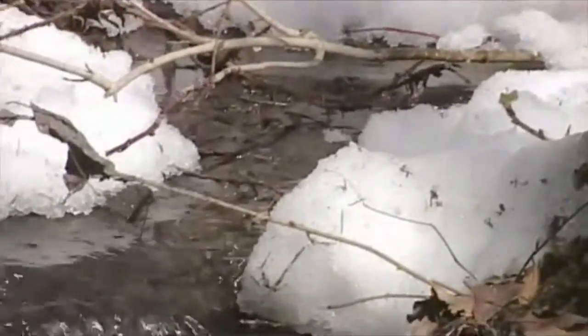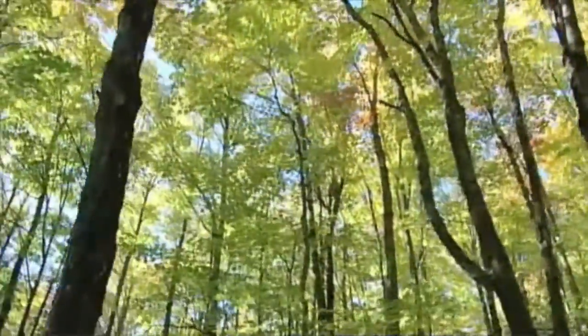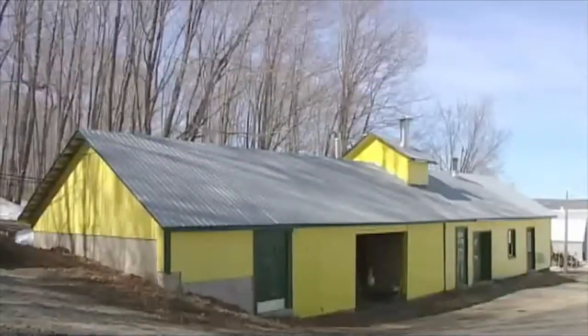At the end of the production season, the maple producer removes the taps and starts the summer-long maintenance of his maple grove. Thus ends another cycle in the fabulous maple syrup adventure.